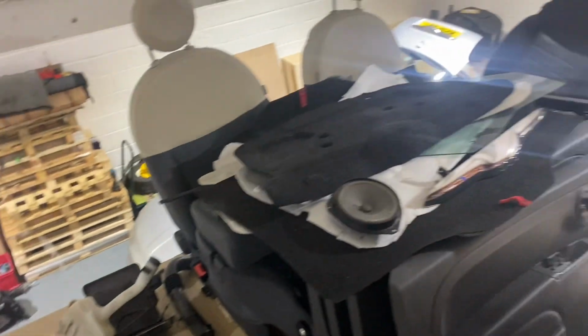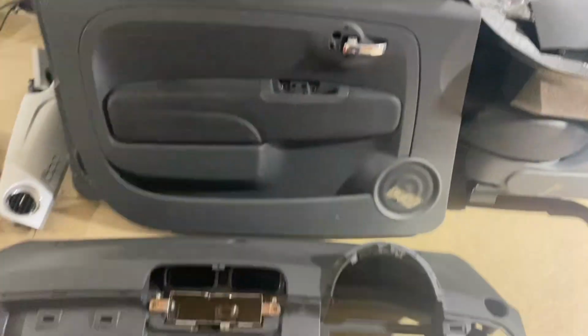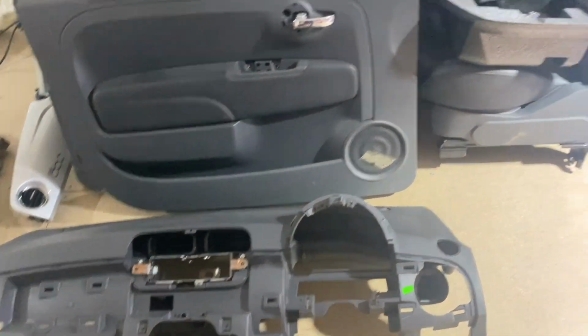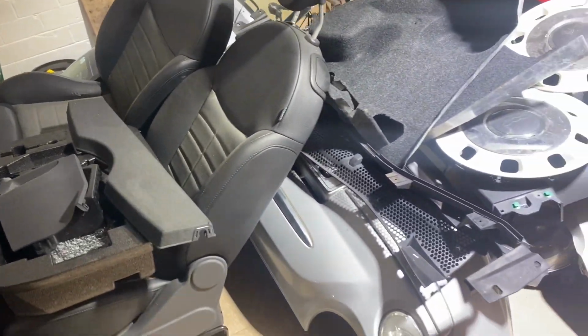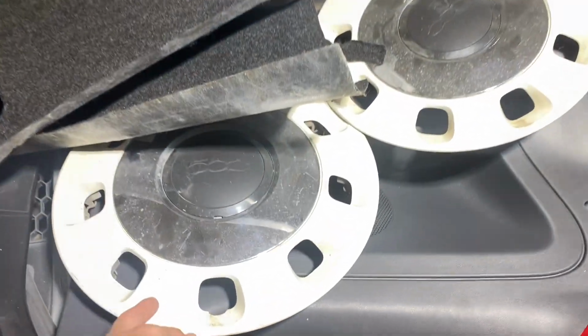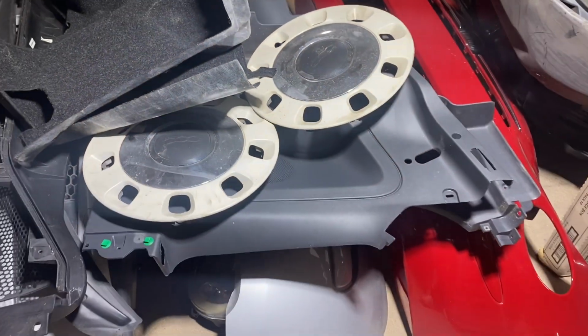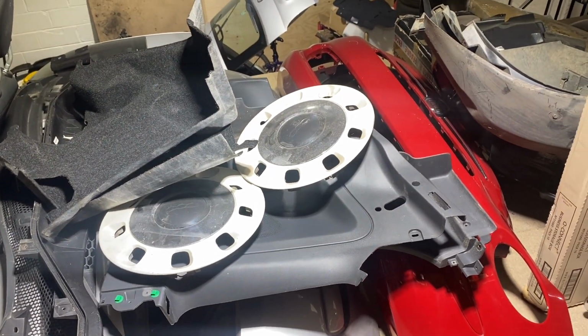Airbag kit. Spare interior with door cards, boot handle, spare dashboard for when the airbags pop, spare sport interior, parcel shelf, bumper. I managed to pick these up at a really good price from a local scrap dealer, just in case we get a colour therapy, because I know they're really hard to get.